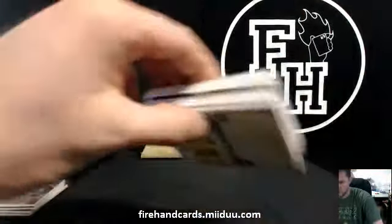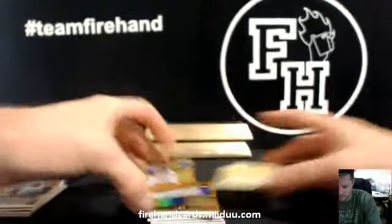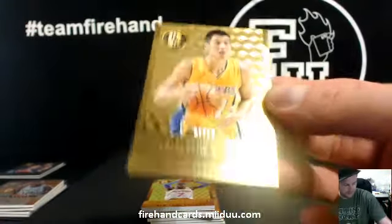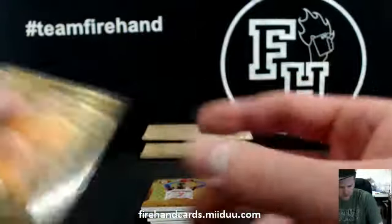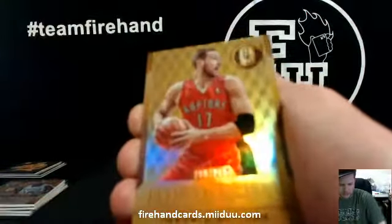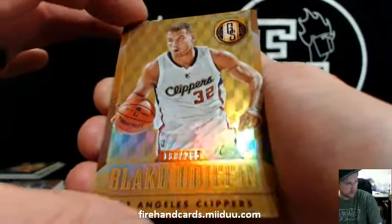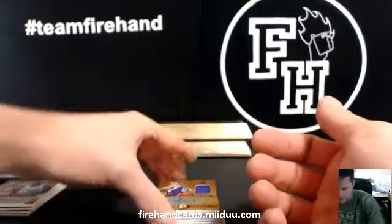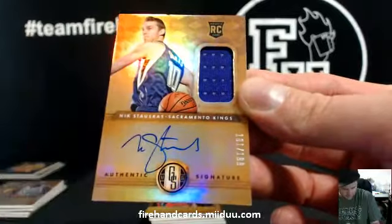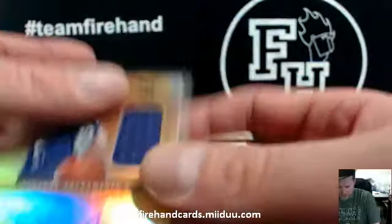Box three. We got Jeremy Lin to 79. Lakers, Jonesy, Carmelo Anthony, Knicks, Jonas Valanciunas, Raptors, and Blake Griffin, Clippers. Nick Stauskas to 199 auto jersey for the Kings. No Fred Brown yet. CDK for the win with the Kings.